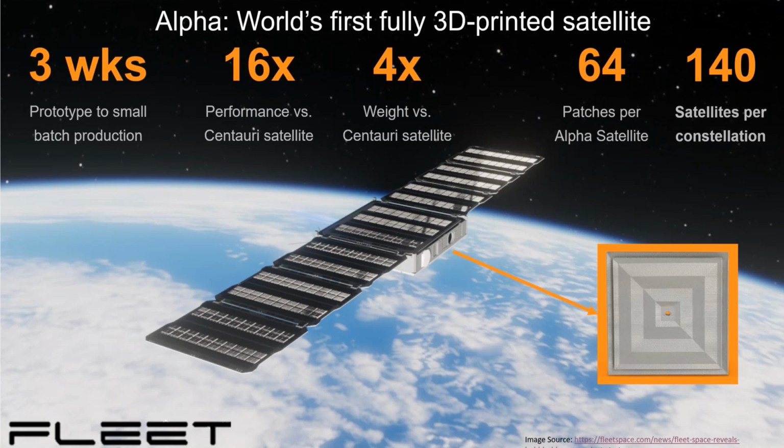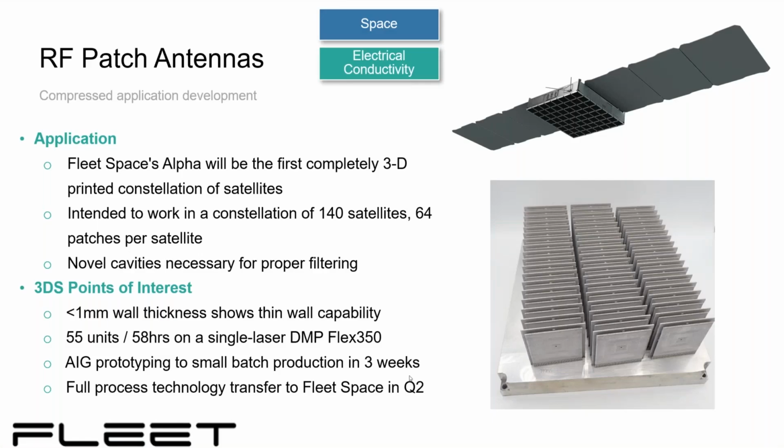And where we came in was developing and moving from prototyping to small batch production of their patch antenna. It's the square thing in the orange box there on the right that you can see. So these patch antennae are actually on the exterior of the satellite. They're placed in a grid array, and they're actually going to be taking and receiving signals from the Earth. And so, like I said, this constellation is intended to be 140 satellites, and on each satellite, that's 64 patches.